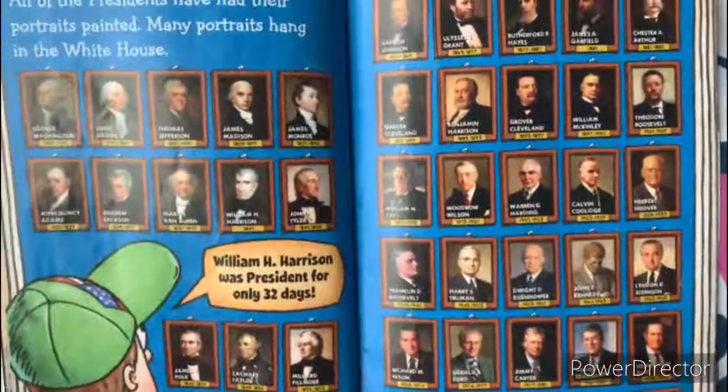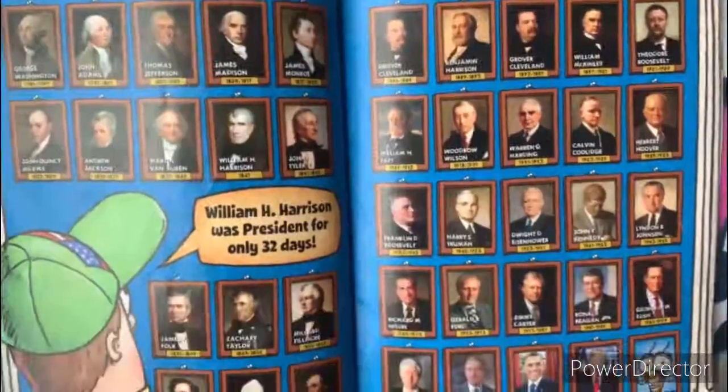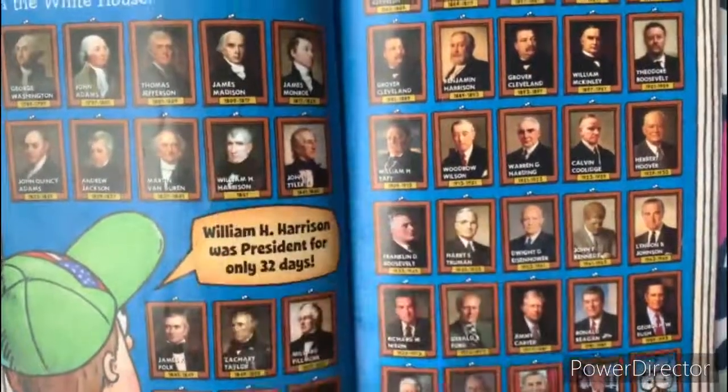All of the presidents had their portraits painted. Many portraits hang in the White House. William H. Harrison was president for only 32 days. This is him, William H. Harrison.